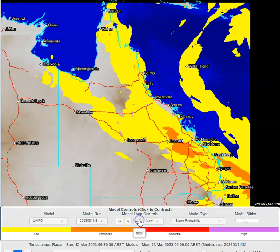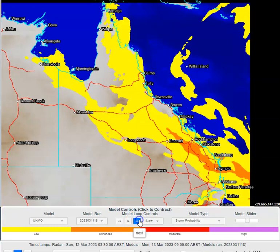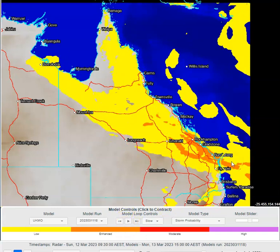Overnight tonight, early tomorrow, we maintain some storm potential over the nighttime hours, and then as we go into tomorrow afternoon, you can see our storm probabilities increase further to the north up around central east Queensland and decrease significantly across southeast Queensland. We also see a much wider spread storm environment tomorrow across north Queensland. Just a reminder, just because you see colour on this chart does not mean you're guaranteed a thunderstorm day.